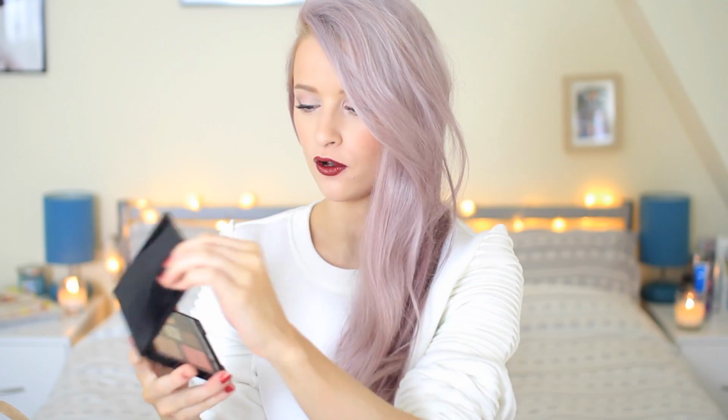This is the multifaceted palette in the shade Aura. By the way, my nails are awful in this video. I'm really sorry, I just haven't had time to paint them, but actually the nail polish is in this, so you'll see in a minute. This is the Aura palette.